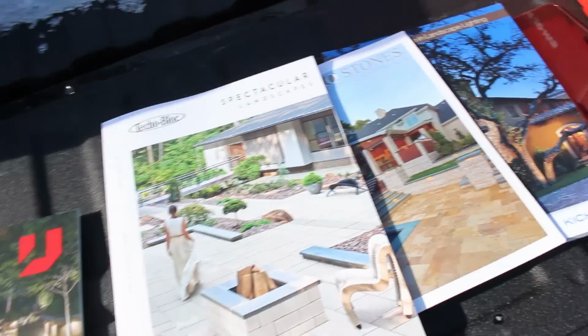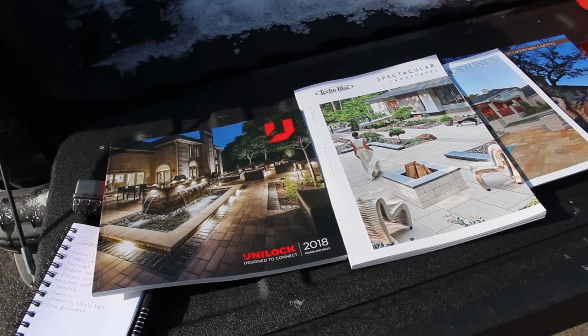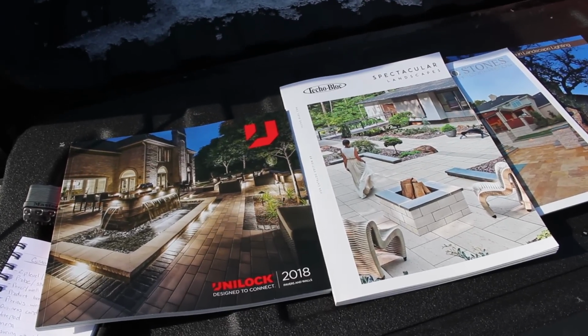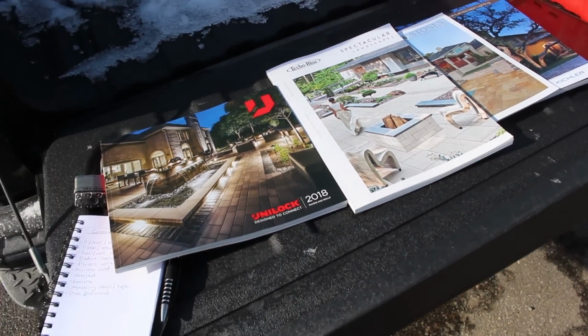So most of you are probably wondering why I have Unilock and Teco. If you want my opinion on concrete pavers and wall stones and what I think of each brand, I'm not going to say anything here, but you can message me about that. I believe these are by far the two best brands. That's all I'm going to say. So that is all we use.